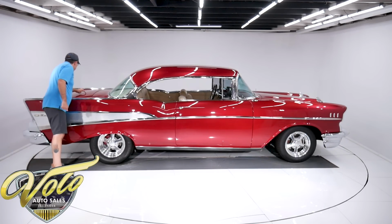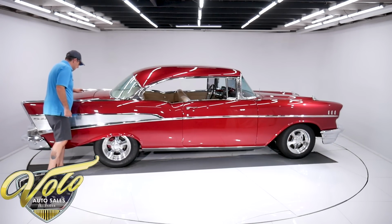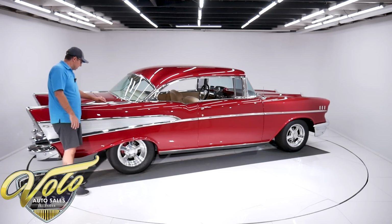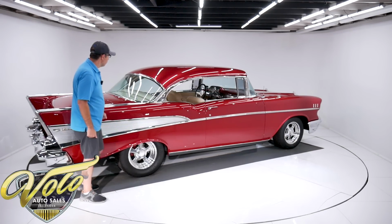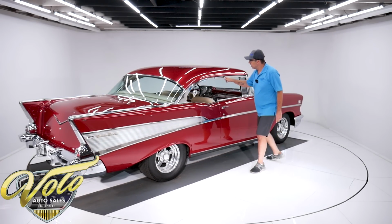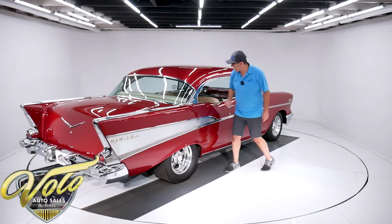Oh, there's a little one up on the trunk too. We must have dropped something right there. And there's just a little spot. You actually have to catch it in the right light. There's some little tiny pimples right here. All this stainless looks like it was buffed and polished because this is all really shiny and nice.